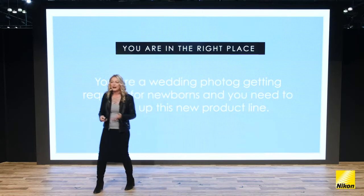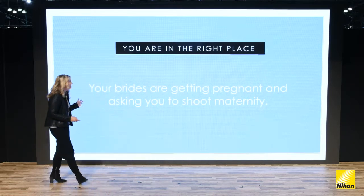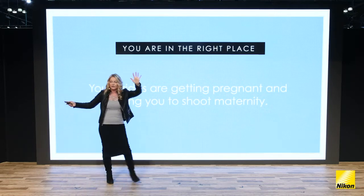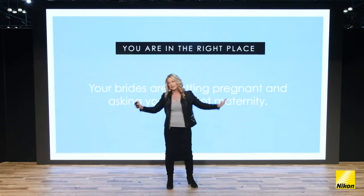So the baby's coming. You can take advantage of that by starting a newborn line in your business. You're in the right place if your brides are getting pregnant and asking you to shoot maternity. How many of that happened to you? Wedding photographers, anybody here? Yeah, it's like, oh no. Weddings and maternity and studio, completely different animal.